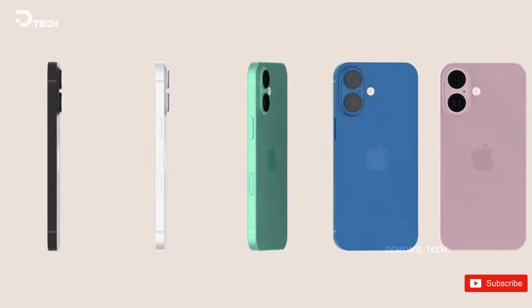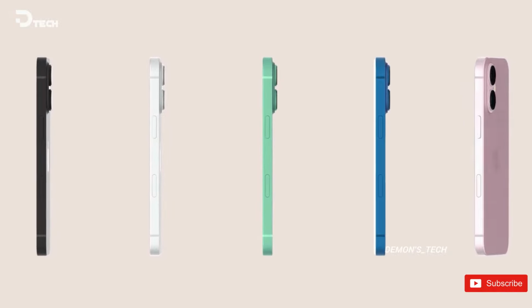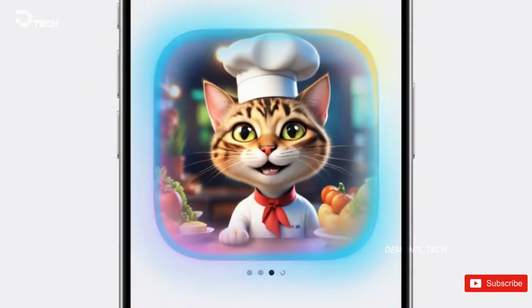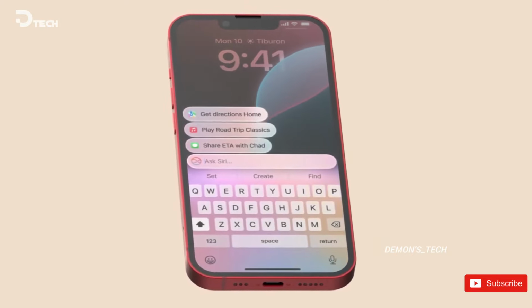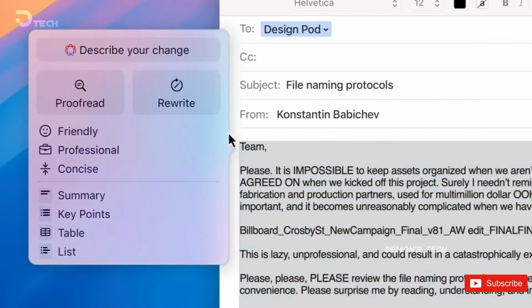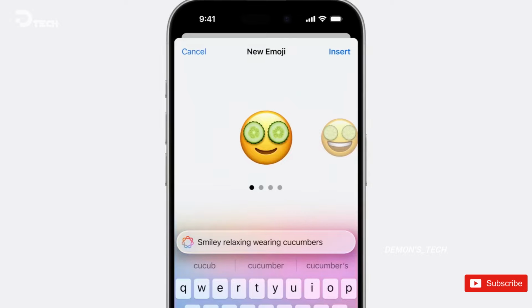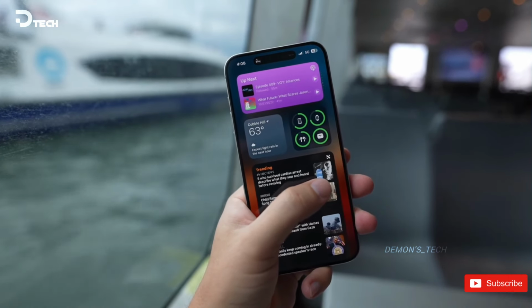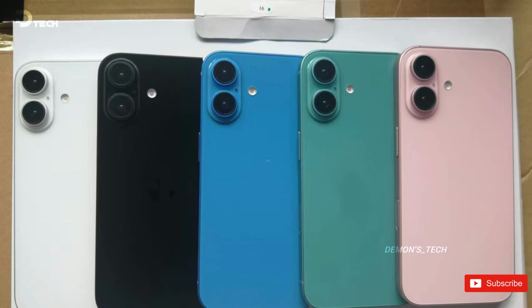Although we won't get an official look at this device until September, Apple has already teased iOS 18 during WWDC 2024, showcasing some impressive features and a revamped Siri equipped with ChatGPT capabilities. This suggests that the iPhone 16 Pro Max will likely come packed with a variety of AI-driven functionalities and access to Apple Intelligence.